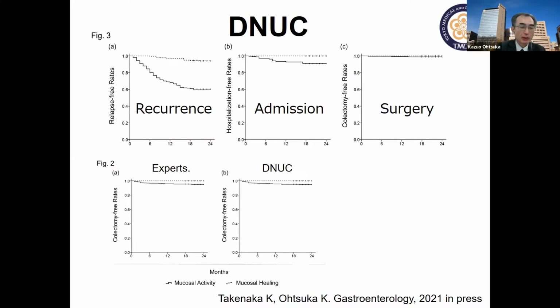This system can predict the prognosis. In the mucosal active group assessed by the AI, around 40% of patients recurred within a year. And for predicting colectomy, almost similar results are available comparing expert endoscopists and the AI system.